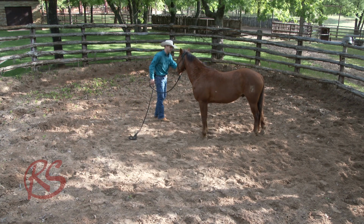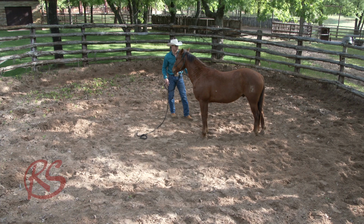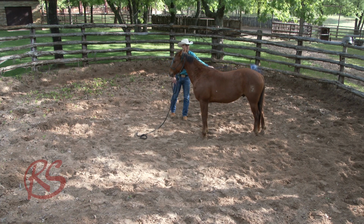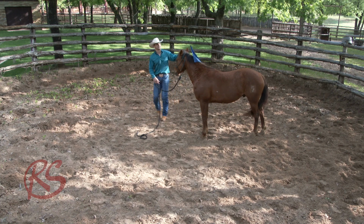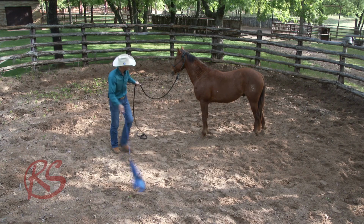Be careful when you take this flag to the other side. Stay out of those blind spots. Stay out of that blind spot around his neck, because he could bugger off or jump on you. Same thing over here. Good. Good. Okay, let's ask him to move off.